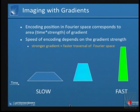If we look at this then, and when we think about speed, it's the area at any one time, the time integral up to that point, that gives us the position in this Fourier space. So the speed, the velocity at which we're sampling this Fourier space, is proportional to the strength here. The stronger the gradient, the faster the sampling we can do, because again, it's the area that matters. So the area of these three are all identical, but this one is much faster in time than that one.